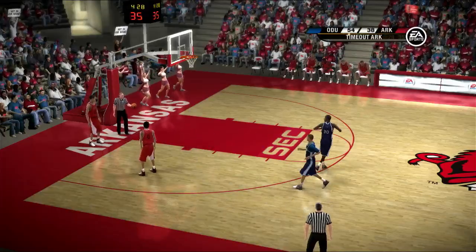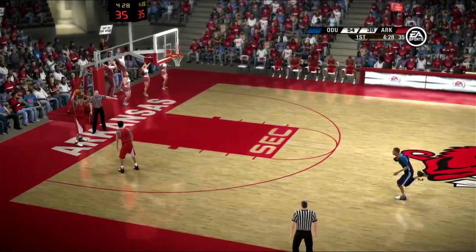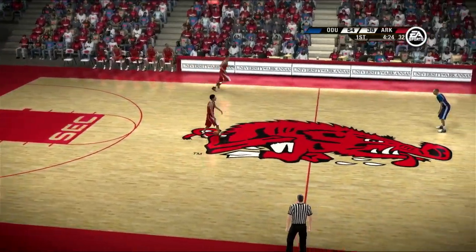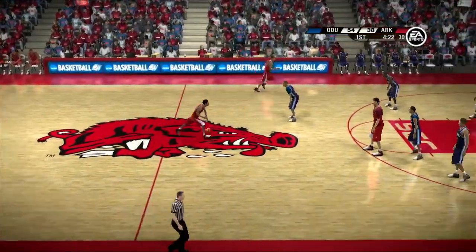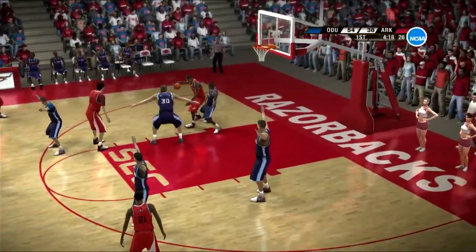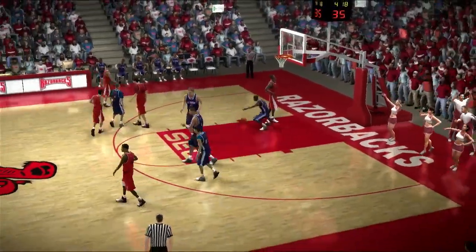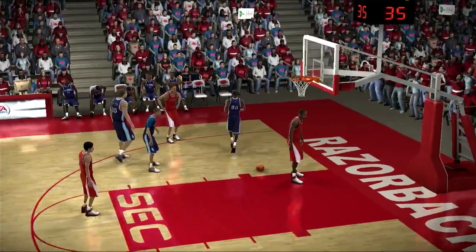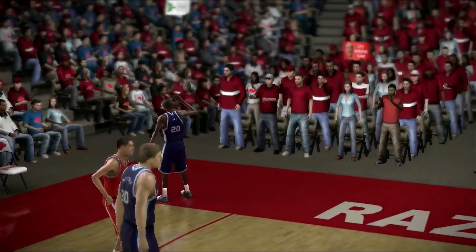We'll get back to the action here after the timeout. Gave it up. Has a nice look at the basket. He was looking for the call, and he got it on himself. Offensive foul. Definitely an offensive foul, no doubt about it. He beats him to the spot.